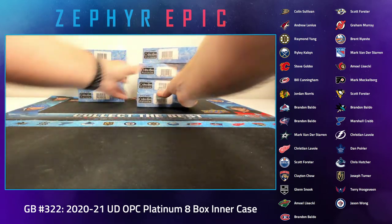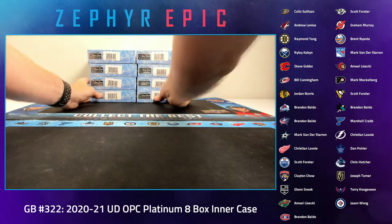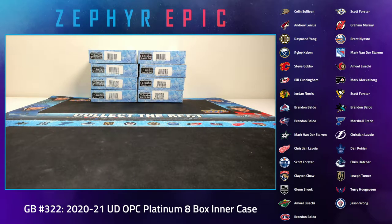I think they changed up the format for Platinum for this year, right? If I remember correctly. I just want to double check that before I say that. But I think it's more cards per pack, which I am excited about. It's 12 cards per pack, 12 packs per box. So it's just like they condense it, which I like.